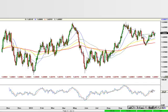It's much more of a long-term one, that if we get back towards 162, maybe 162.50, that would be a very good selling area. It's not the trade of today. I would think it's quite difficult, really, to trade cable today unless you're a very, very short-term trader.